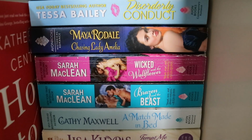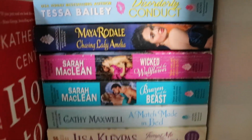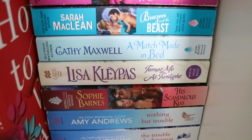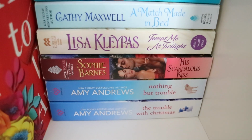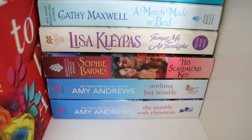I have 2 Sarah McLean books, Wicked and the Wallflower, Brazen and the Beast, A Match Made in Bed by Kathleen Maxwell, Tempt Me at Twilight by Lisa Kleypas, His Scandalous Kiss by Sophie Barnes, and then I have Nothing But Trouble and The Trouble with Christmas, both by Amy Andrews. That is it for my entire bookshelf.